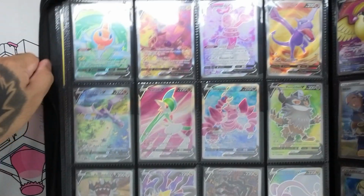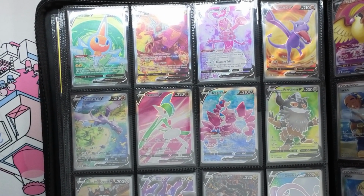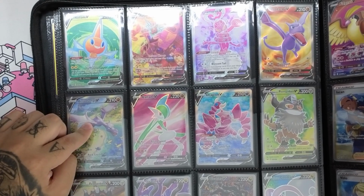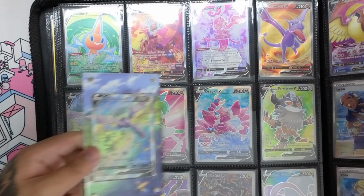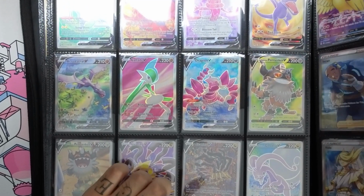This Rotom V right here, the first alt art, I actually pulled in my first box, which is insane. This one I pulled on one of my last boxes. I actually bought this one and then pulled it. So I have 2 of them, which is kind of funny. As you can see, I have 2 of them. I've got a cool display for one of them because it is really one of my favorite cards. And I have the Giratina.